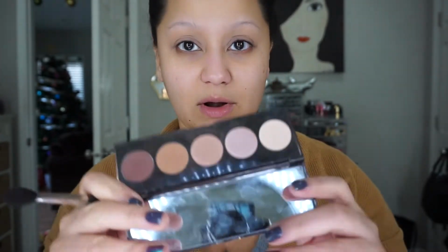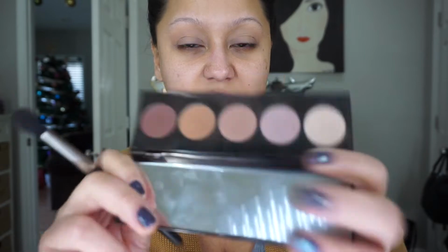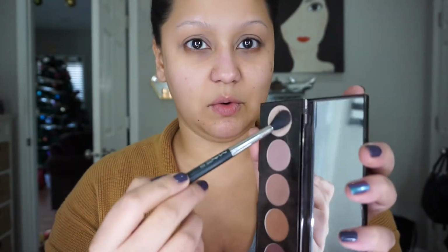I'm gonna take a MAC 224 and I'm gonna go back. I'm taking it old school, guys. I'm gonna use my Becca Ombre Rouge Eye Palette. This was one of my favorite palettes when I started at Sephora. I'm gonna go in with the lightest shade and I'm going to use that to just set.